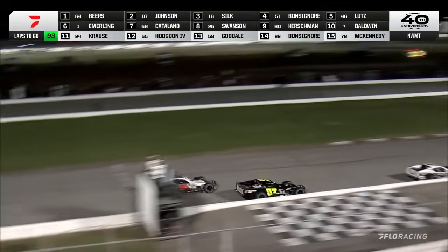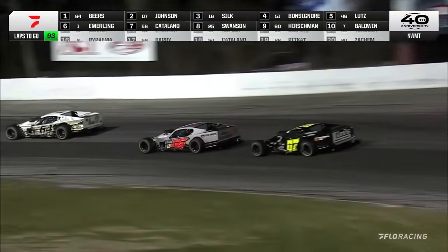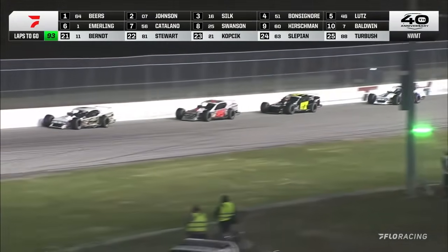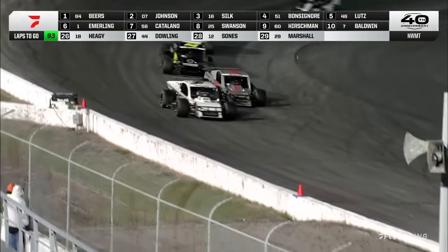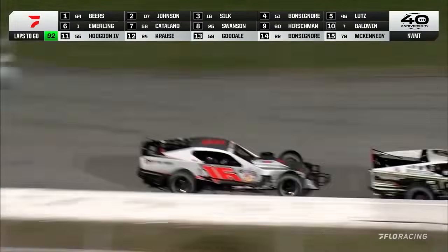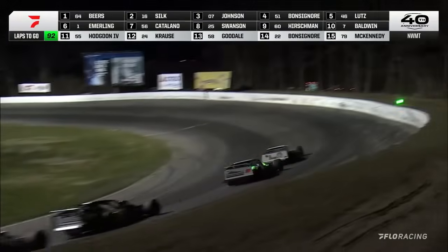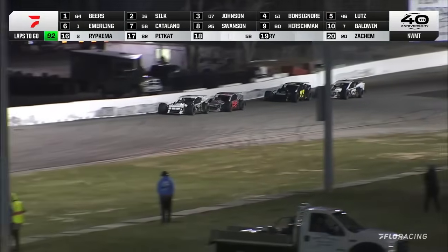A car that is starting to show its, well, Achilles heel a bit is definitely the Beers machine. On that circuit down into turn number 1, he went way up high. You're looking at the 64 in front of the Silk machine. Will he be able to hold on? Well, remember, strategy is different for the team and car 64 than the team in car number 16 and Ronnie Silk. Yeah, Ron Silk is there.